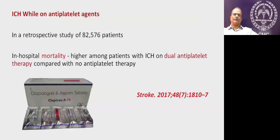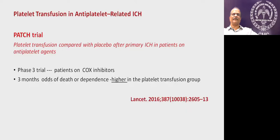Now, most often you will have a patient who is already on aspirin or clopidogrel or a combination of both, and who has presented to you with a bleed. So it's a very common scenario. Studies have shown that in such patients, the in-hospital mortality is very high, especially if they are on dual antiplatelets. So the question is, should we give platelet transfusions in these patients who are already on antiplatelet agents?